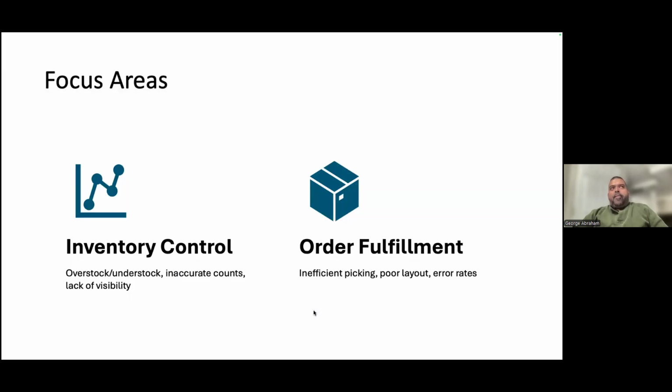Okay, for the focus area, we're going to be focusing on two areas of this warehouse optimization. Inventory control is one, and the other one is order fulfillment. What do we mean by inventory control? We're trying to look at whether the inventory levels are overstocked or understocked to meet the demands. On the accounting aspect, are there inaccurate counts? If I were to do a spot count, would it be accurate or inaccurate? So basically, looking for accountability there and lack of visibility to management.